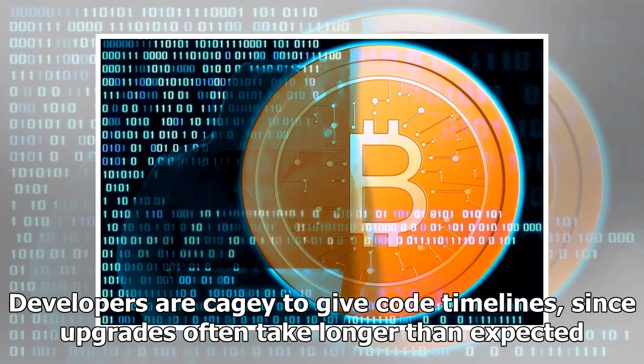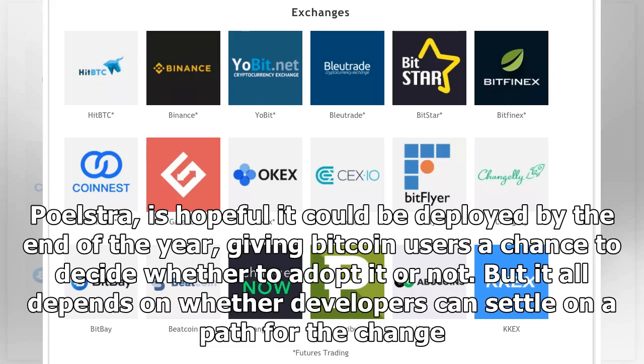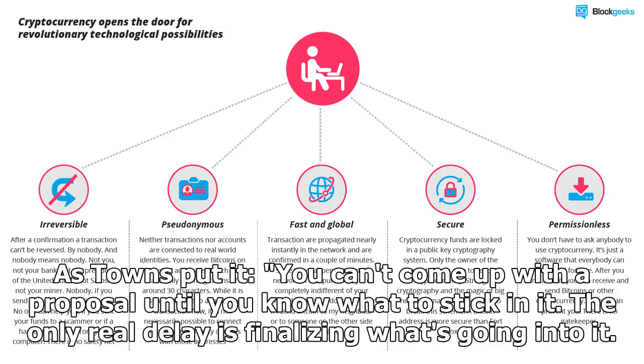Developers are cagey to give code timelines, since upgrades often take longer than expected. And Schnorr is no different. Poelstra is hopeful it could be deployed by the end of the year, giving Bitcoin users a chance to decide whether to adopt it or not, but it all depends on whether developers can settle on a path for the change. As Towns put it, you can't come up with a proposal until you know what to stick in it. The only real delay is finalizing what's going into it.